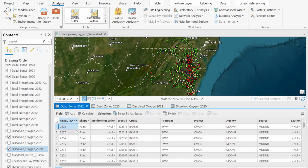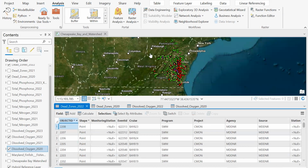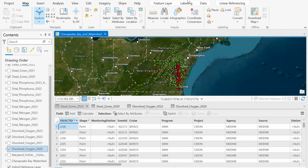So there are fewer dead zones recorded in 2022 than in 2020 by percentage, but there's just a lot more measurements taken in 2022, which is why our map doesn't look as impressive as it should. But it does back up our theory that less precipitation means happy fish, because less nutrients washing into the bay means less algae blooming, less bacteria consuming all the oxygen.